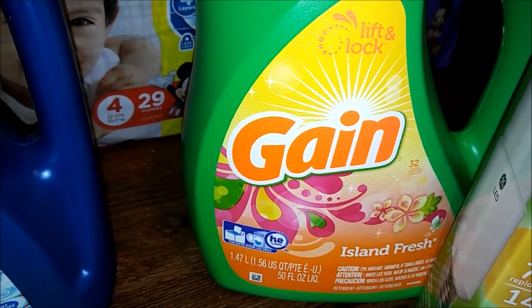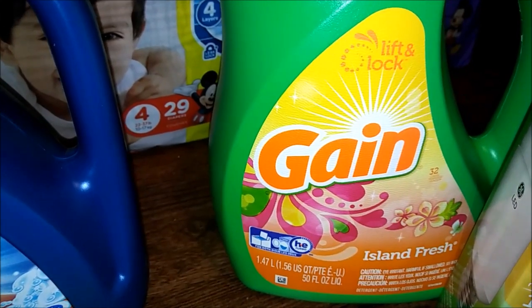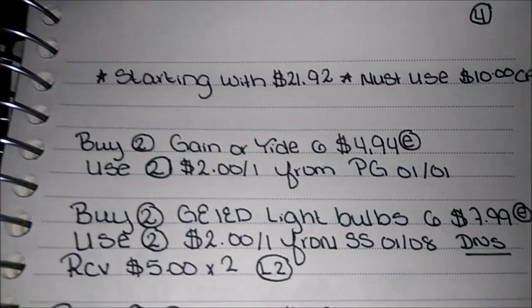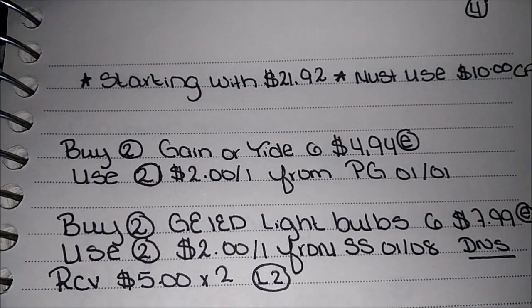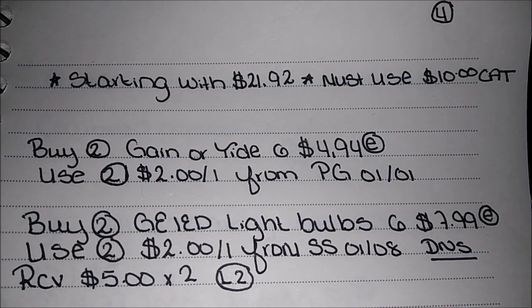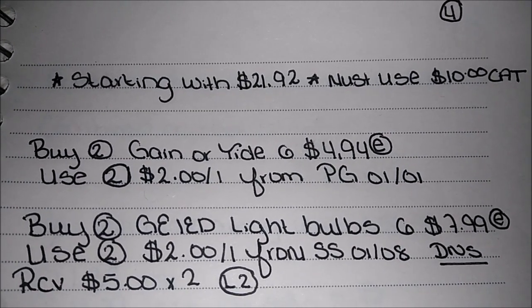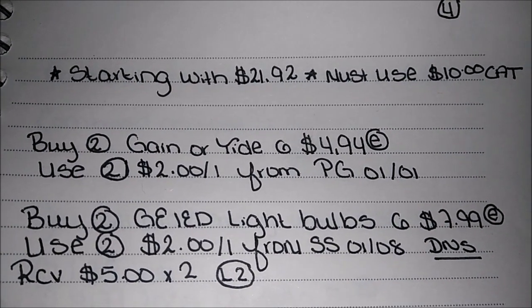The Gain does have 32. They also have a lower one, and then the Tide is going to be the lower amount, so it's not going to be the 32 there. So just make sure you're watching your price tags. So we're going to buy 2 of the Gain or Tide. I just picked the Gain. We're going to use 2 of the $2 off of 1 coupons from Procter & Gamble that came out 0101. Now I know some people got this a little bit earlier, some people got this a little bit later, but I think the vast majority got it on 0101.